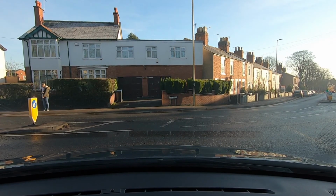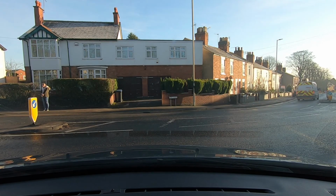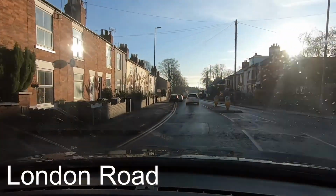If you don't get square on this line here, on these giveaway lines, it's difficult to see to the left, and there's a bend in the road there as well, which means you can see the traffic quite late. But there is a gap there for me now, and I'm going to go, and that's going to take us back into London Road.